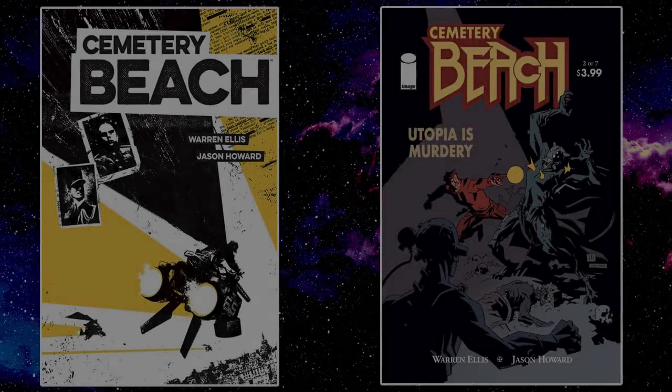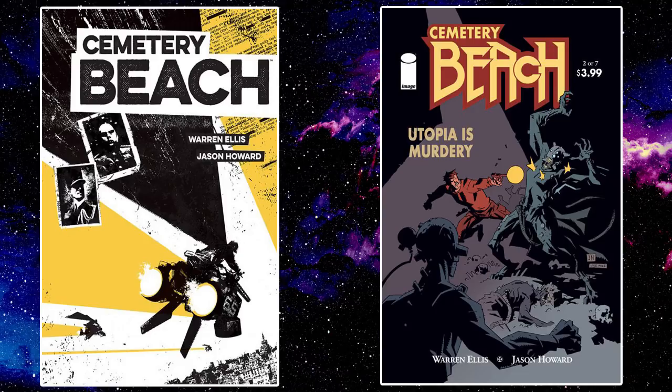For Image Comics, we have Cemetery Beach number 2, and that has 2 covers. That is by Warren Ellis and Jason Howard. We have a Jason Howard cover A, and cover B is also by Jason Howard. Really nice Hellboy feel to that cover right there.